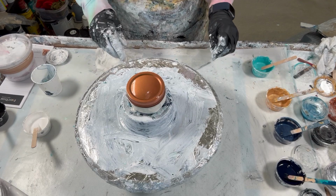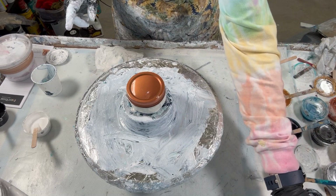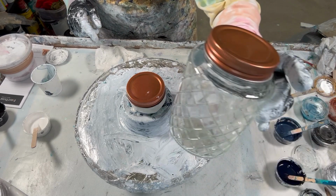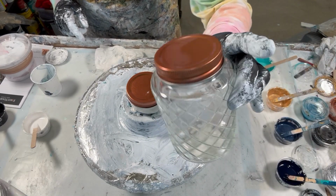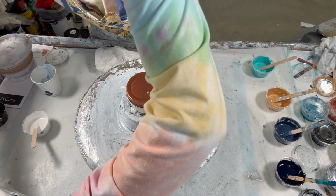I'm going to be doing my second jar lid right now for my jar creation. And hopefully my hands are fairly clean. This is a jar I'm going to be creating on, this lid, and that's from the Dollar Tree. And we're going to get started here.